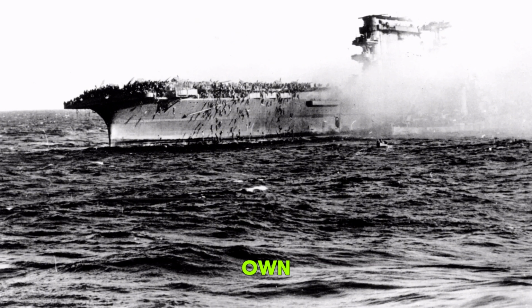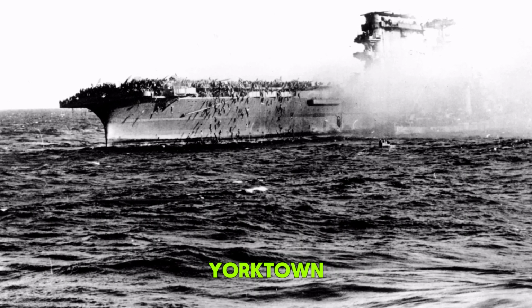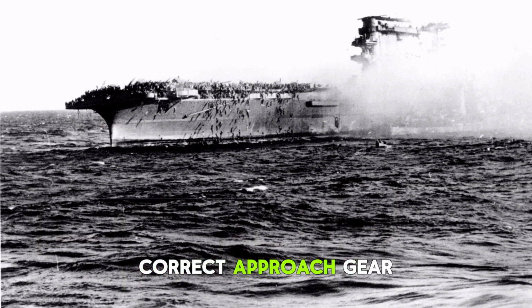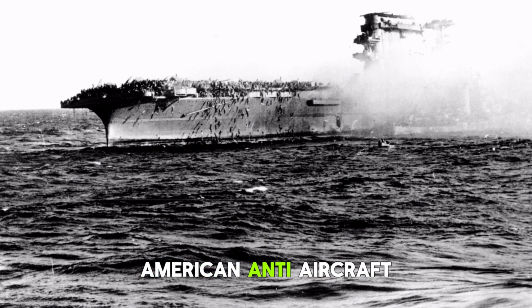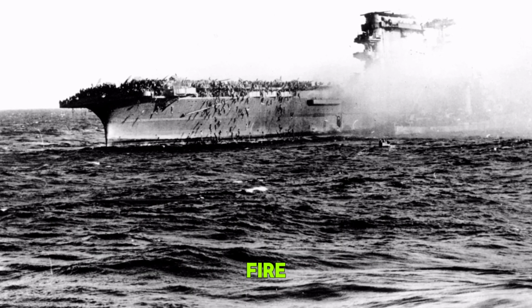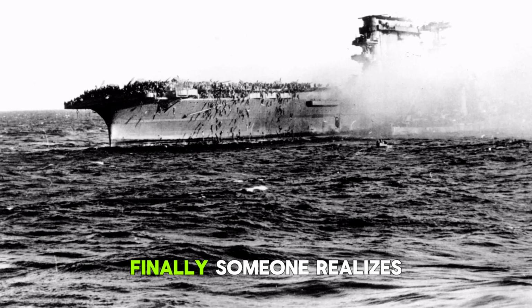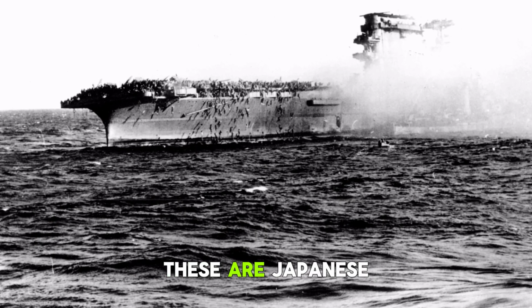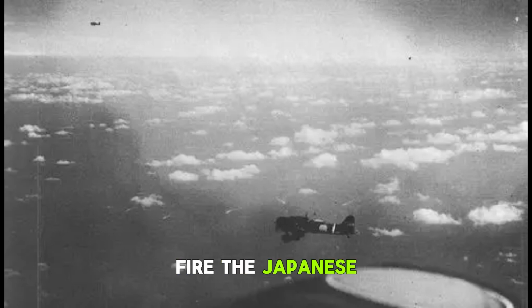for their own. Several Japanese pilots enter the landing pattern for the Yorktown. They're flying the correct approach, gear and flaps down, attempting to land on the American carrier. American anti-aircraft gunners hold their fire, equally confused. Pilots in the landing pattern stare at the unfamiliar silhouettes. Finally, someone realizes these are Japanese aircraft. The Yorktown opens fire, and the Japanese planes scatter into the darkness.